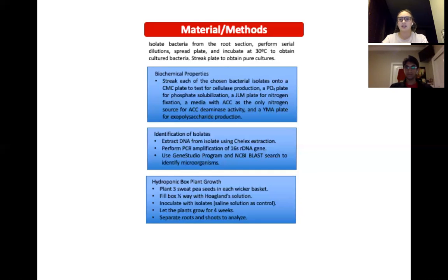We identified these isolates by extracting the DNA and performing PCR amplification on the 16S ribosomal DNA. We also wanted to see how our chosen microorganisms would have a practical effect on the growth of plants, specifically the sweet pea. So we did this by inoculating hydroponic boxes with our chosen isolates. We used saline as a control. We allowed time for growth, and then we analyzed the shoot and root systems.